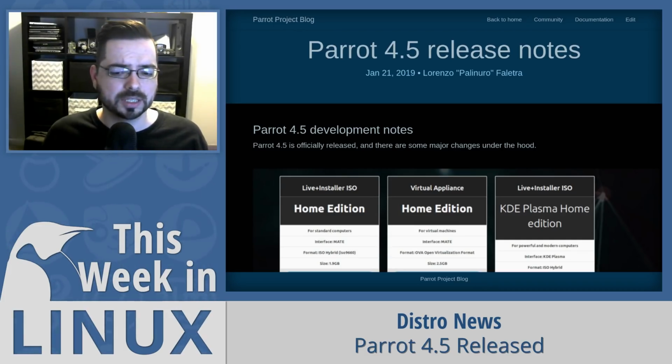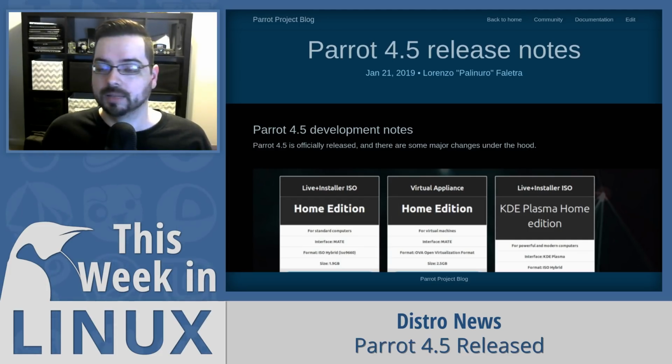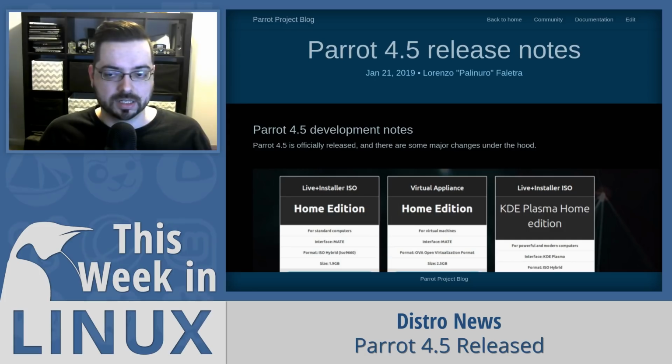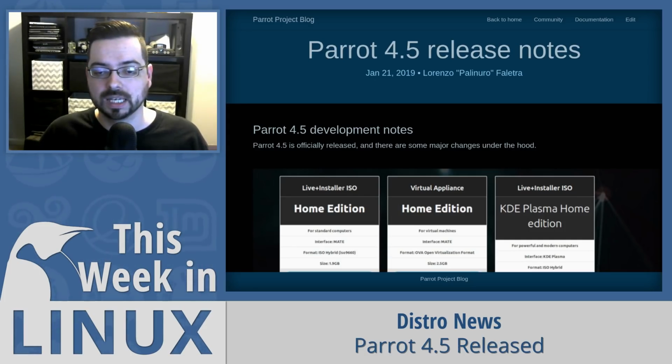But one thing they did do that might be bothersome to some people, I think it's not really that big a deal, but might be to some, is that they are no longer going to be supporting 32-bit architecture images for Parrot OS. So if that bothers you, then sorry for that news, but Parrot OS 4.5 is very cool.